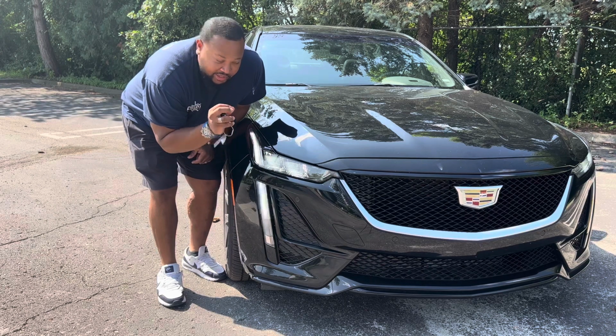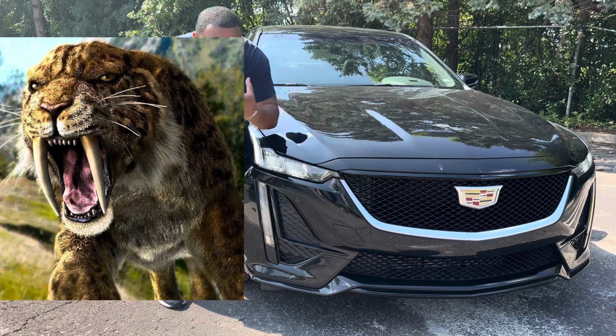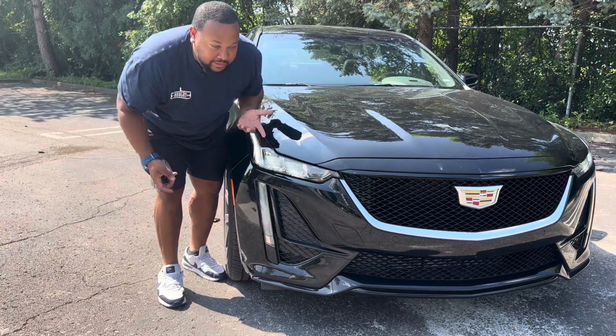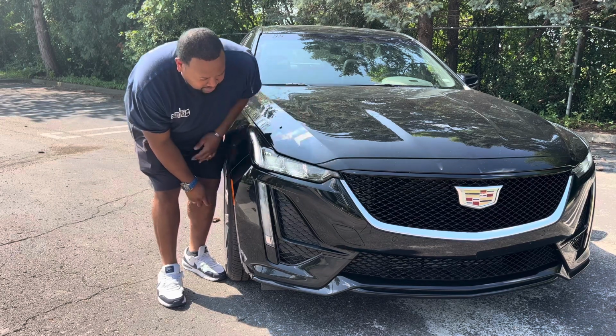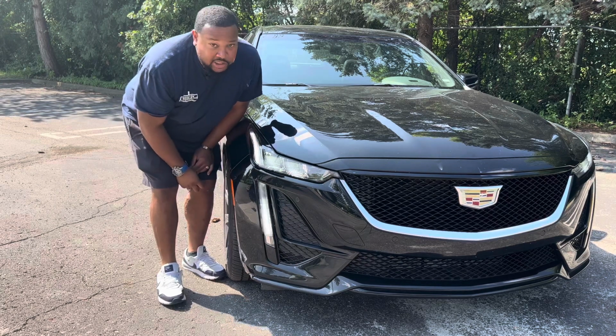I'm gonna upgrade that animal to a saber-toothed tiger. So now you have the cheetah face with the teeth. Those big tusks, not tusks, they're teeth. They're saber teeth. Anyway, got your lights right here, high beam in the center, or in the very front over there. Very, very nice looking car. It does turn some heads.